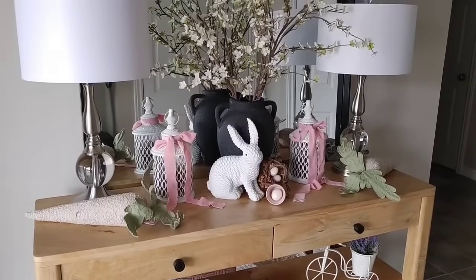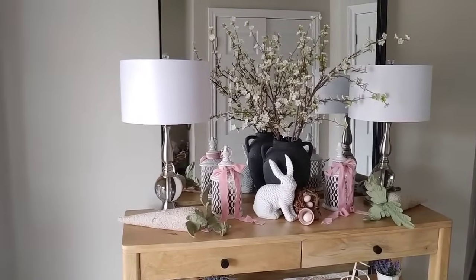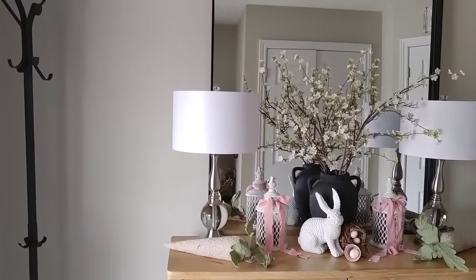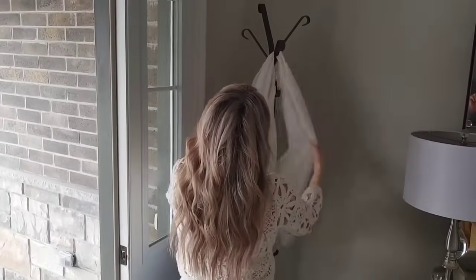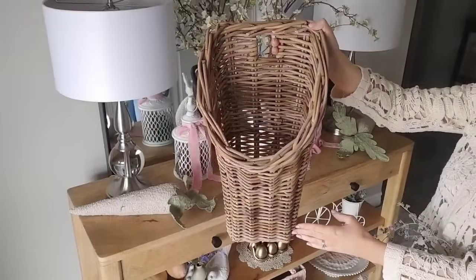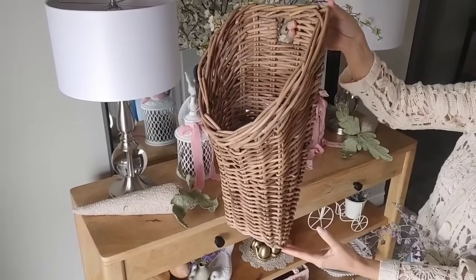You guys will have to let me know if you've done any spring decorating. Maybe you're finished. I'm still working on my living room. I thought that would be this week's video, but it's taking me a little bit longer to style it how I like. So instead I did the entryway. That came a lot easier.